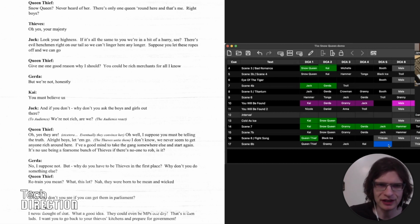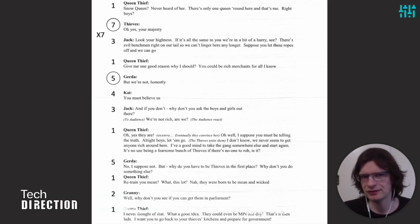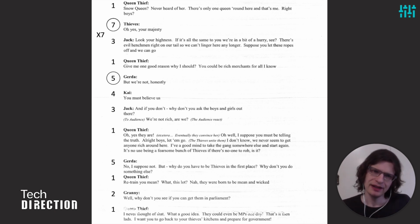We have Jack. We already have Jack. Queen Thief. Gerda, she's new. If I can spell. Cool. Let's chuck in Gerda, Kai, Jack, Queen Thief, Gerda, Kai, Granny. Yep. The rest of them we already have. Yep. This scene just kind of continues. We pick up the thieves. We drop the thieves. Gerda, she's new. The rest of them are already on stage. So they're just going along as we go.